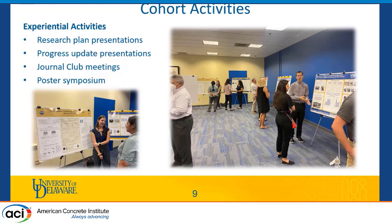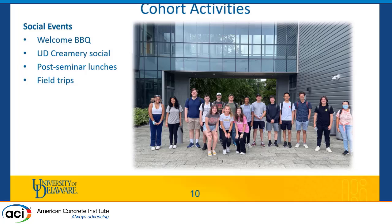They work on that with their advisor, but we also want them to learn how to read a paper, how to understand how the paper should be structured, understand how to visualize the data, get some examples of good papers and bad papers. So we meet as part of the journal club, assign them some papers to read, and then discuss them with the students. And finally, everything culminates with the poster symposium where students finally get to present their research to an audience.